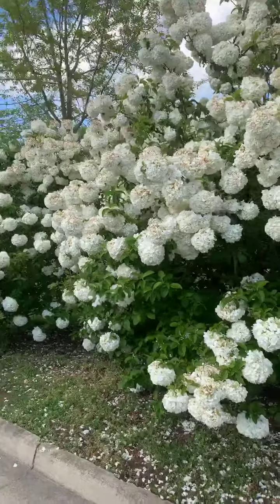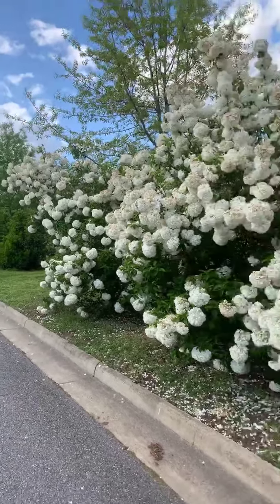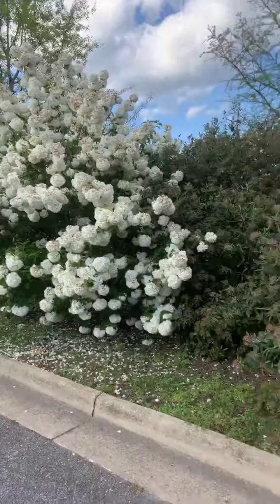And if you have a chance to come downtown Fredericksburg, take a stroll down the Viburnum hedge. It's looking really beautiful right now.